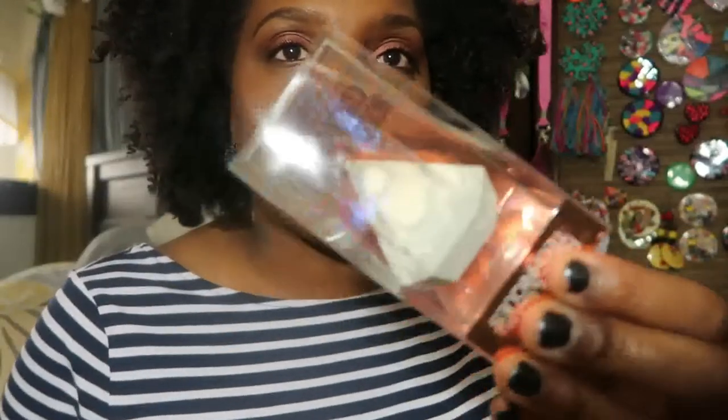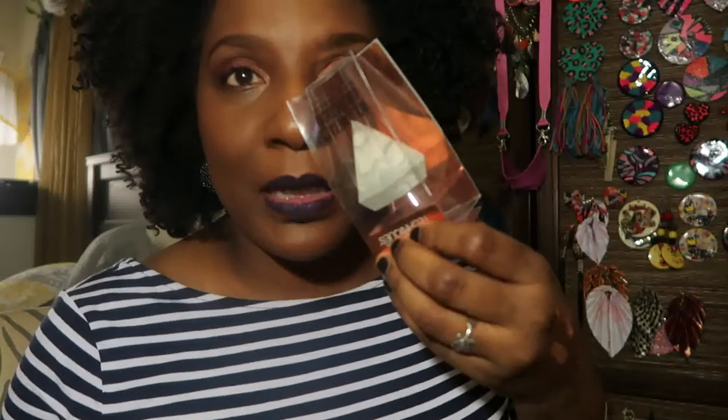I've never tried this diamond sponge. I think this is gonna be the bomb. It's gonna be able to get right up under that under eye like I want. Super excited. If y'all want me to go into more detail, do a review or whatever, let your girl know down there in the comments below. Okay.